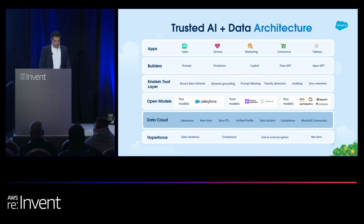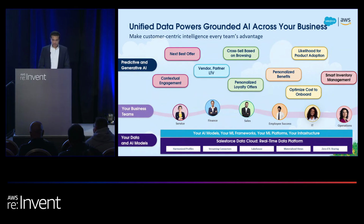These are some of the use cases that you can do once you have your data in Data Cloud. So for example, with customer service, you can do next best offer. This is one kind of model, for example, that you can build, contextual engagement. With sales, you can do cross-sell based on browsing, personalized loyalty offers. For employee success, personalized benefits for your employees. IT can do optimized costs for onboarding, likelihood of product adoption, many different such use cases, and these are just a select few of those.